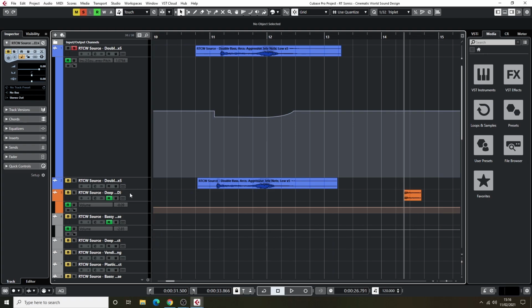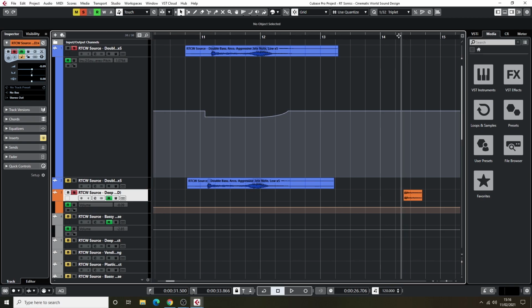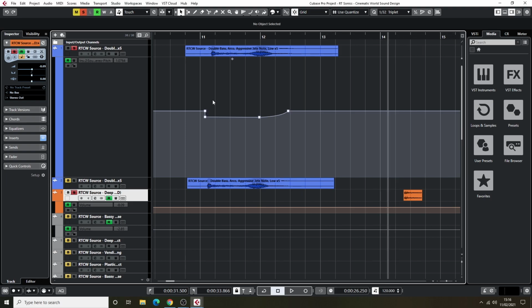I've taken, I think it was, let's have a look what it was. Did I write it down? Yeah, so just the deep metal impact here. So, a pretty straightforward sound of some sort of metal container being hit or something. And I've just pitched it down, done a little bit of EQing and added some reverb and some compression, and just come up with a fairly standard sub boom.